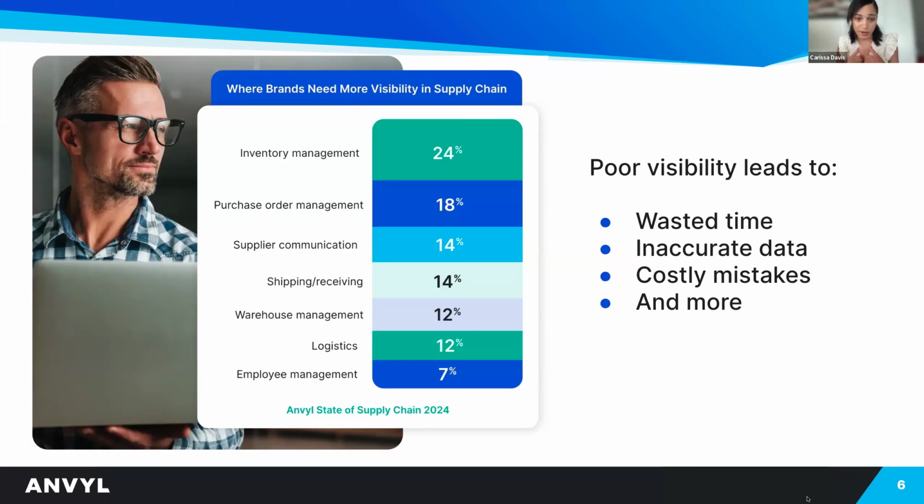We often hear from our customers that are joining Anvyl, hey, we do not get enough information from our suppliers about when goods are going to ship, where they are in the purchase order process. And so these are not surprising stats for us. These are all very much expected. However, it does seem like brands are really looking for more visibility across their supply chain. And we, Anvyl, and our partners are here to help with that. All right, Kim, we can move on to the next slide.